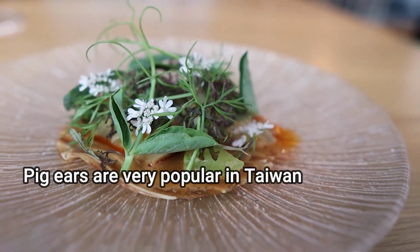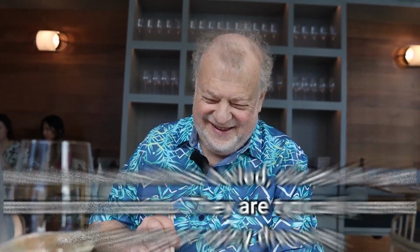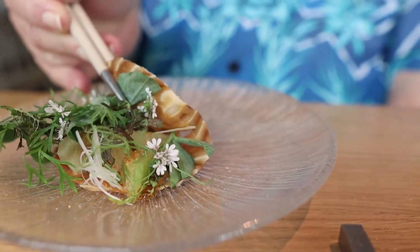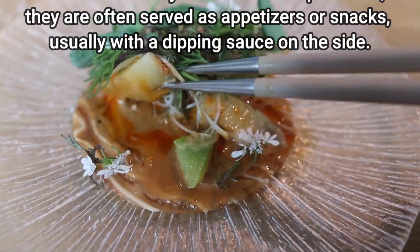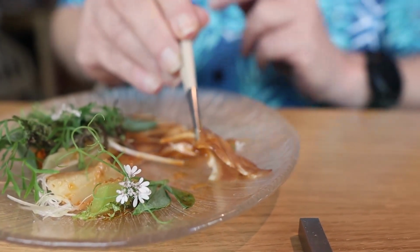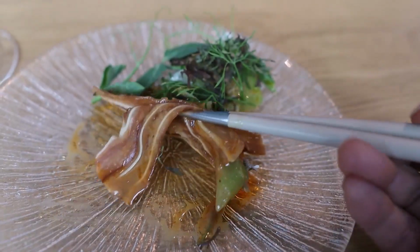So this is pig ear. This dish is inspired by the cold case that you find in front of Taiwanese delis. Yes, I'm going to try it. Pig ear. Well, this is very thin. Think of it as a kind of bacon, almost. Oh no, I'm having chopstick issues. It's peppery. It tastes like a kind of charcuterie almost. Very good. Oh really? This is very good.